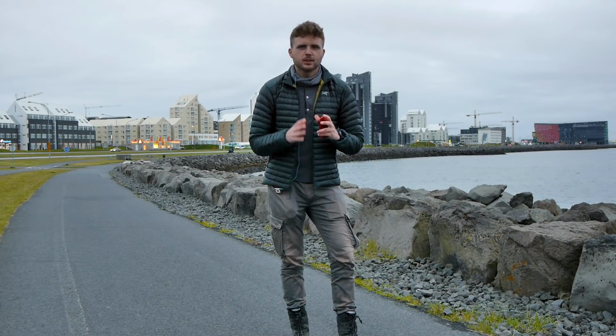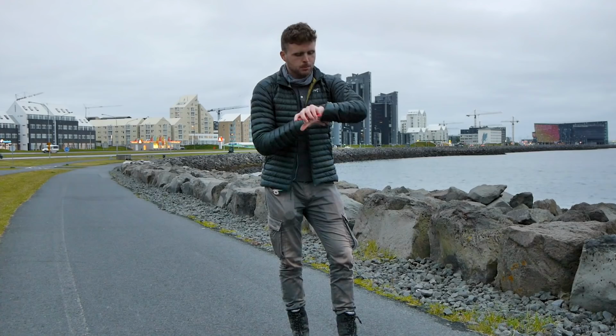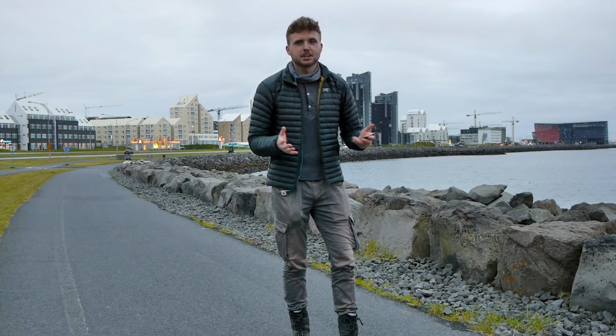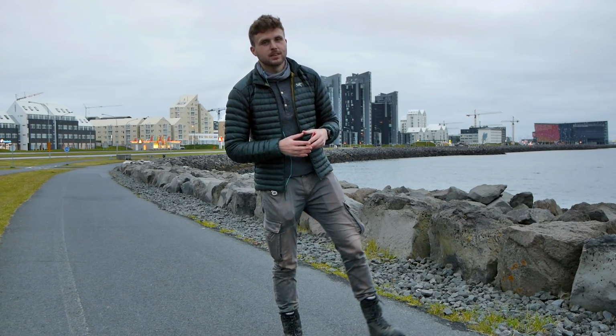One thing you may have to get used to if you visit Iceland in the summer is just the amount of time that it's light outside. Right now, it's just past 11 o'clock at night. That's right, 11 o'clock at night. This can allow you to see several different sites in the city because you have so much daylight. So make use of it.